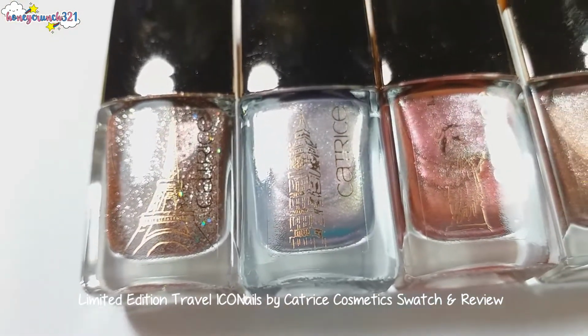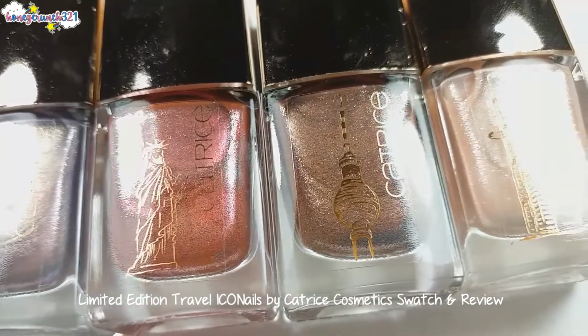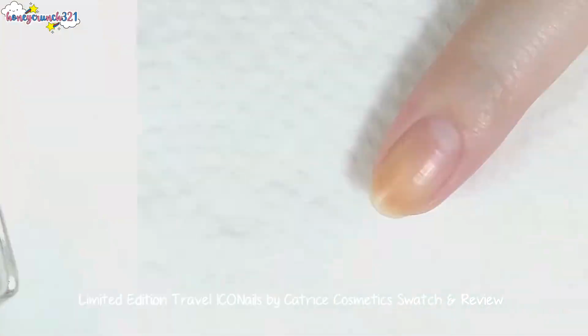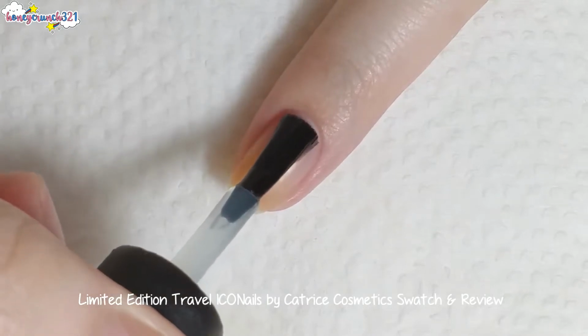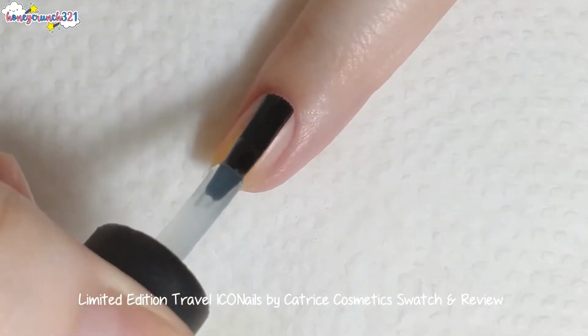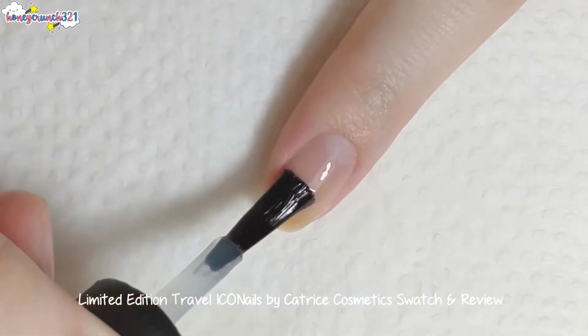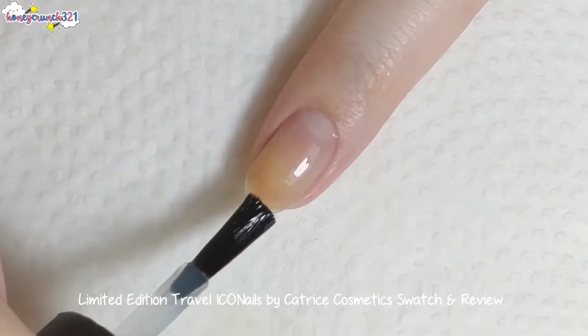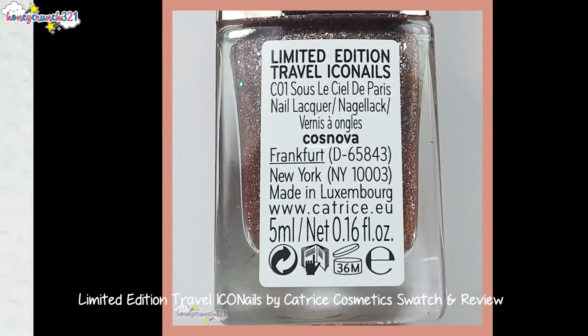So it's time to swatch these beautiful babies. Before every swatch, I'm applying a peel-off nail mask. Let's first swatch Ciel de Paris.